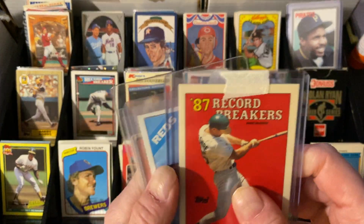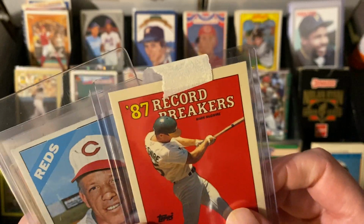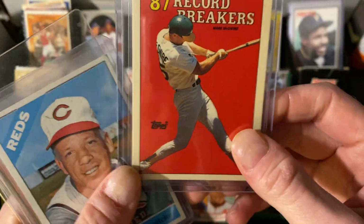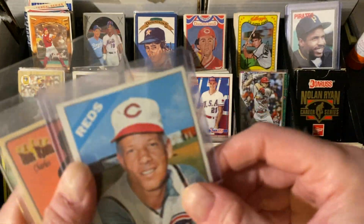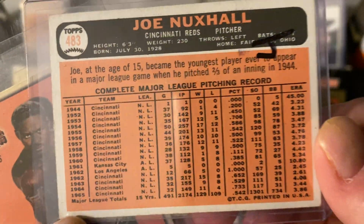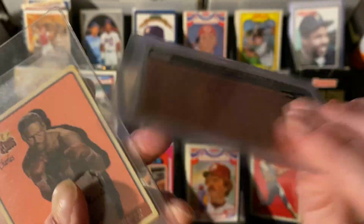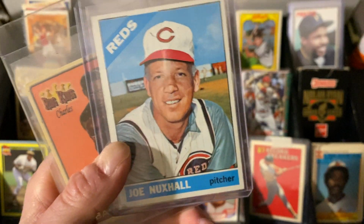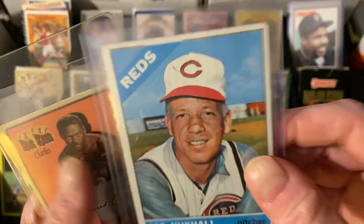Finally, last but not least, these 2 came off eBay. Both the Nuxall and McGuire were $2 with shipping a piece. The McGuire's a Topps Tiffany, man. That's an awesome one. That will go in my Mark McGuire stuff. And the Joe Nuxall, I'm working on his complete career run. Of course, Nuxie from Hamilton, Ohio. Stop by and see Hamilton, a great city with a lot of stuff going on. It's not like I'm pimping for the tourism board, and I am. Stop by and see it. Nuxie, of course, a key member of that.